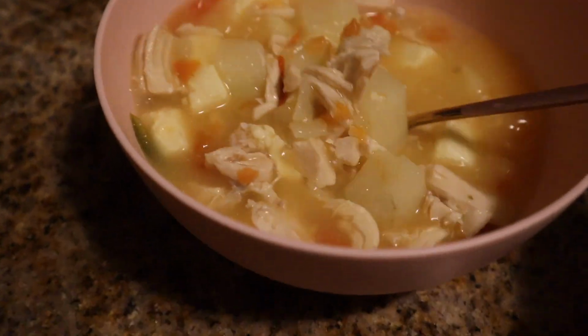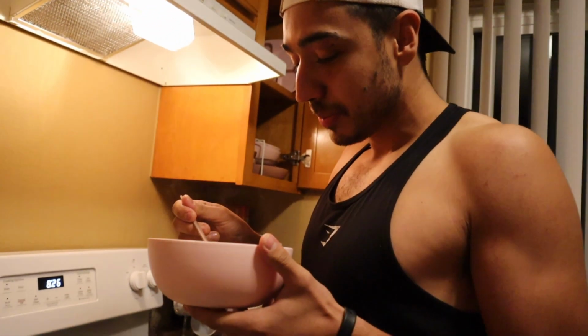But yeah, definitely one of my favorite meals. So bomb. Make sure you get a cheese. Wait, you have to get a cheese. Tienes que agarrar un poquito de todo. ¿Es queso? Yeah, that's cheese. And then papa.